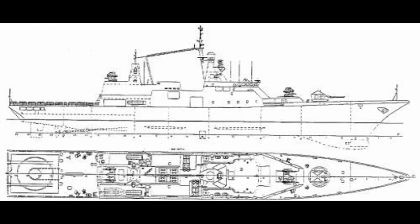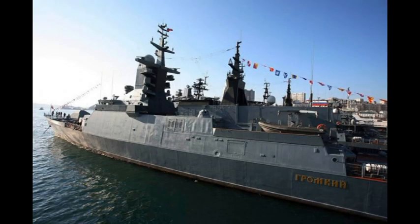The Steregushchiy class have a steel hull with composite material superstructure. With a bulbous bow and 9 watertight subdivisions, they have a combined bridge and command center, and space and weight provisions for 8 SS-N-25 Switchblade anti-ship missiles. Stealth technology was widely used during the construction of the ships, as well as 21 new and 14 new computer systems. New physical field reduction solutions were also applied.